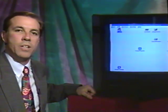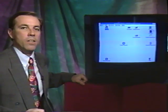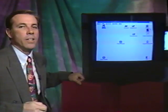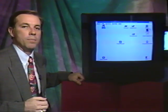Now I'd like to demonstrate Keyfile for you. Here's George Skinner's Keyfile desktop. Keyfile is a client-server application that makes Microsoft Windows more powerful and easier to use. The first thing you notice about the Keyfile desktop is that it's organized like your office, only it's totally electronic. There are no complicated commands or directories, just familiar icons that represent office objects you already know. In fact, Byte magazine said its user interface is simply the best of any document management package we've seen.